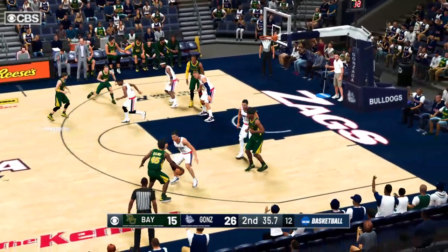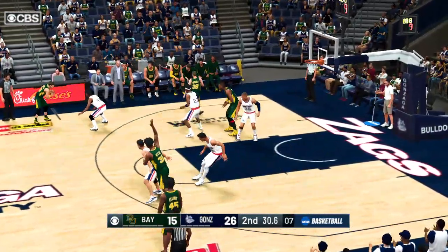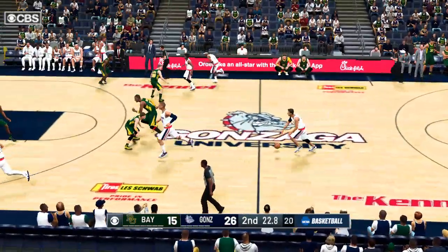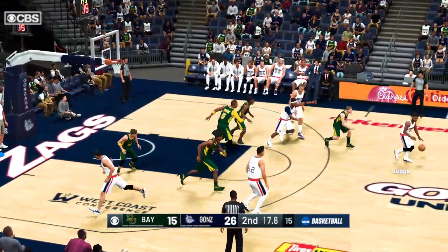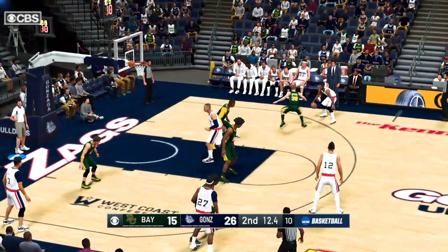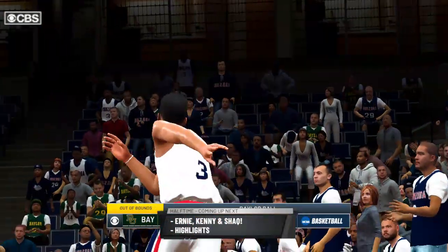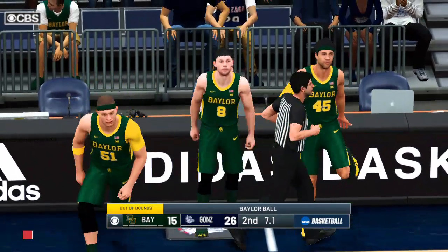Pass to Elliott. Mitchell with the bounce pass. To stop the drought. Rebounded by Knox. 2-second difference between shot clock and game clock. There's 18 seconds left to play here in the half. 11 seconds left in the first half of basketball. And there's the turnover. Pass going out of bounds. A flat-out loss of concentration. That kind of turnover would drive a coach crazy.